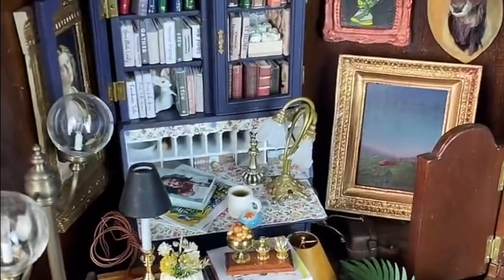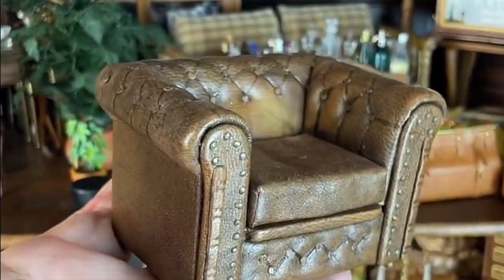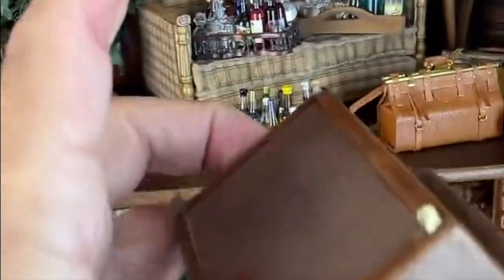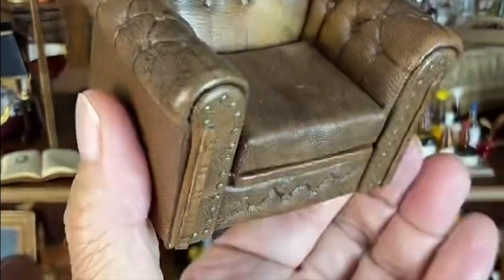It's amazing. All right. I do like leather, so I like furniture that is made of leather. And so this is one of my leather treasures. Isn't that beautiful? Look at the tufts on that. Isn't that just incredible? Who made this? Peter Davies, I think, 1983. Before most of you were born on this live. All right, so gotta love that. Love it, love it, love it.